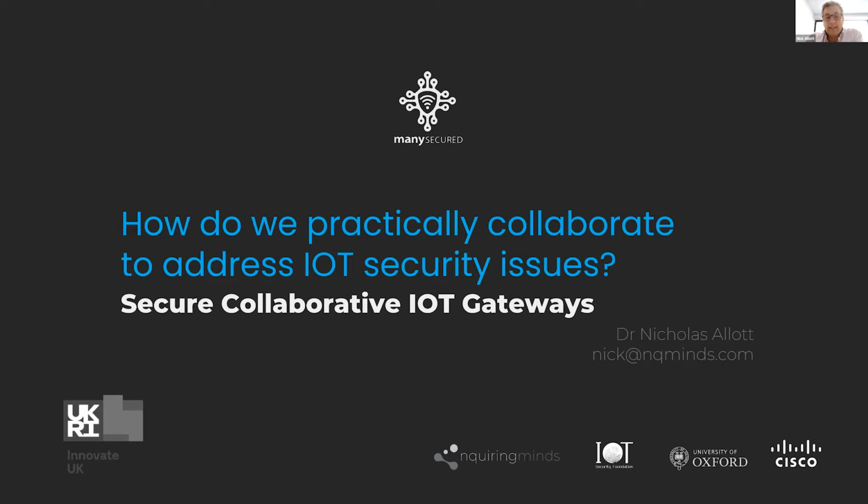Firstly, to emphasize, what we are doing here complements some of the existing IoTSF requirements work. It's much lower level. It's very, very concrete and engineering based. And as such, some of the things that I'm going to talk about in a minute are going to skirt on the surface of some quite detailed technical initiatives.